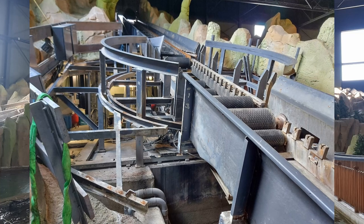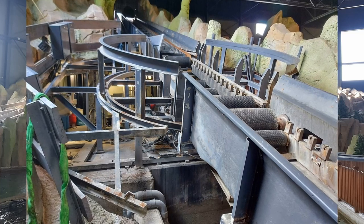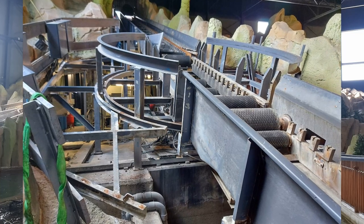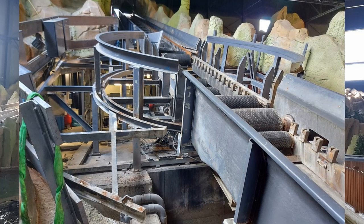It's a completely new experience, and a lot is going to change in the outdoor area of Expedition Zork. For example, when all work has been completed, the central water feature around the Whitewater course will become much more part of the area and will be in line with the attraction.